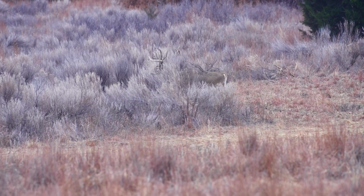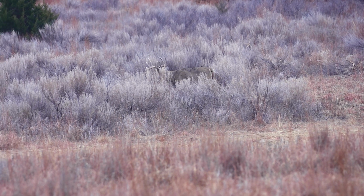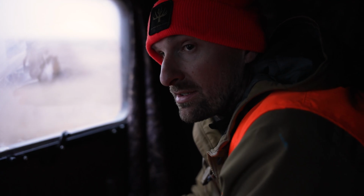That deer's probably 3, he might be 4, but he definitely needs some years. And he's gonna be a giant next year.